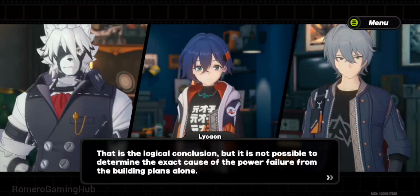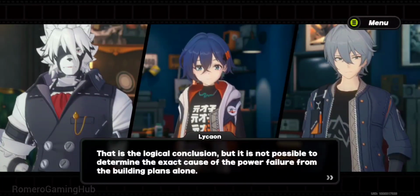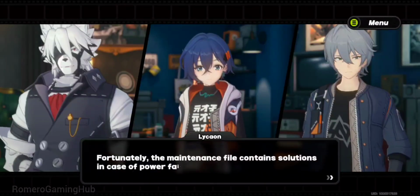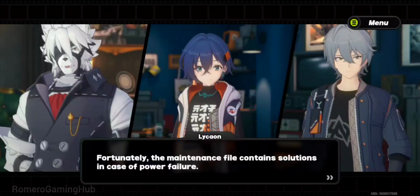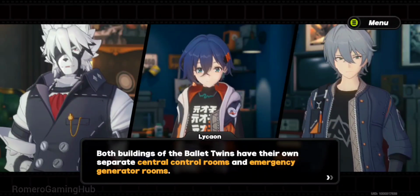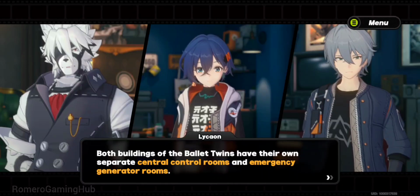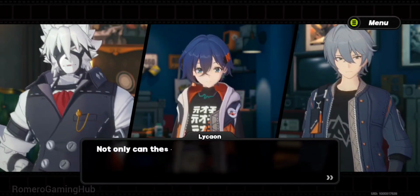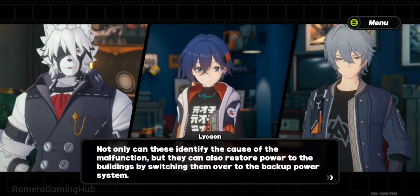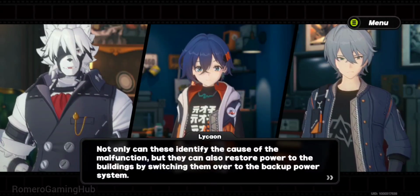But it is not possible to determine the exact cause of the power failure from the building plans alone. Fortunately, the maintenance file contains solutions in case of power failure. Both buildings of the Ballet Twins have their own separate central control rooms and emergency generator rooms. Not only can these identify the cause of the malfunction, but they can also restore power to the buildings by switching them over to the backup power system.